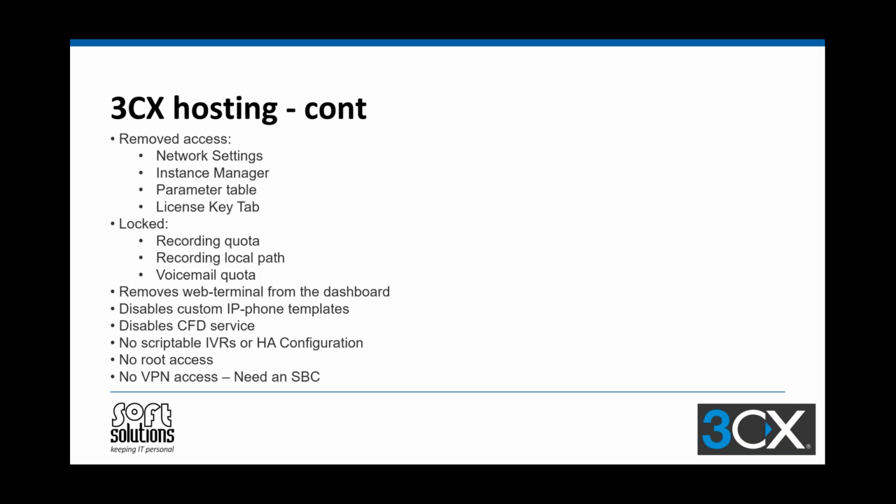There isn't a web terminal at this stage. Custom IP phone templates currently aren't supported. Again, it is a very vanilla 3CX. There isn't the CallFlow Designer service at this stage, and that goes the same for scriptable IVRs and high availability. Because they're looking after the inner workings of the machine, there currently isn't root access, and probably most importantly is there isn't VPN access at this stage.